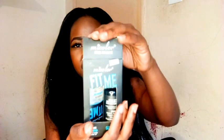The next thing that I bought was this one, a Fit Me primer and a pro setting spray. They came like this at 250 shillings. I feel like it's worth it because buying a primer is about 200 shillings. Setting spray is another 300 shillings, so 500. But I bought this 2-in-1 at 250 shillings. It was a nice deal. I've not used the primer, so I can't tell you how it is. But the setting spray, it's nice. It doesn't have a strong scent. You can definitely use this. It's worth it.